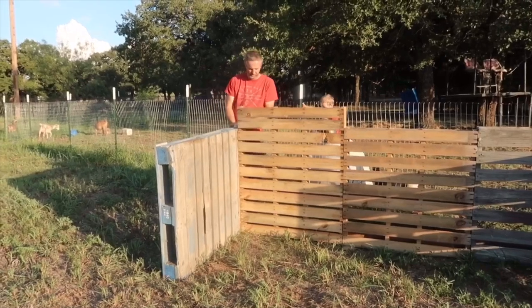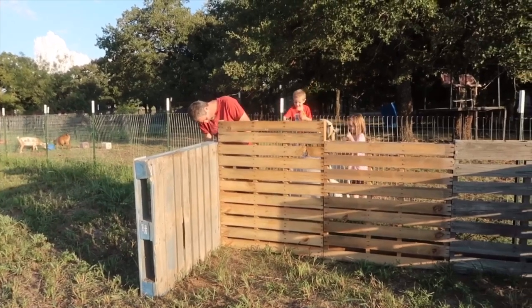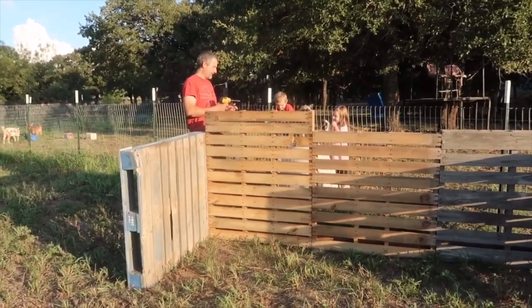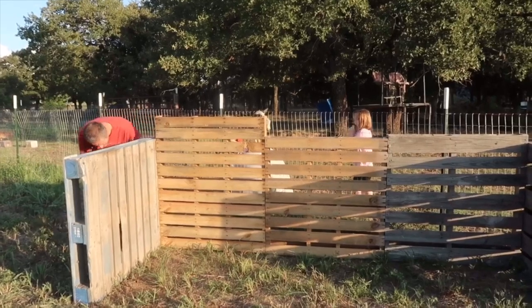You definitely want a slope. That's what I was thinking too. Finn, be careful, Bubba. Finn, be careful, honey. Sit down. That T-post is right there, babe. Careful. You and Miracle are playing King of the Hill over there, huh?